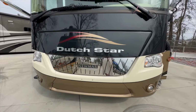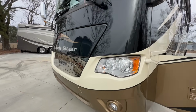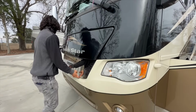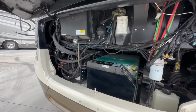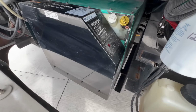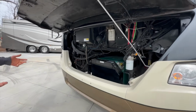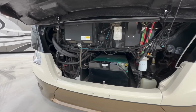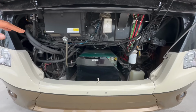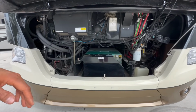Now let's go ahead and pop open this generator. So you've got a pull right here that releases this. And there is our 8,000 watt Onan quiet diesel generator. Only has 287 hours on it. And as you can see, the access from this opening is excellent. There's no gen slide here, but as you can see, the headroom around that generator and just in general, the space in here is very nice.